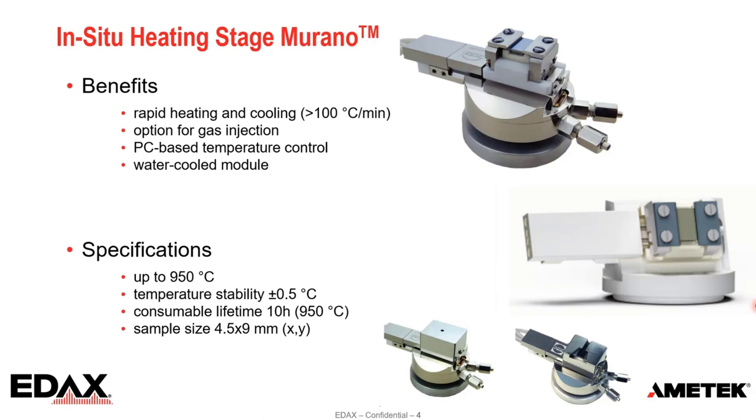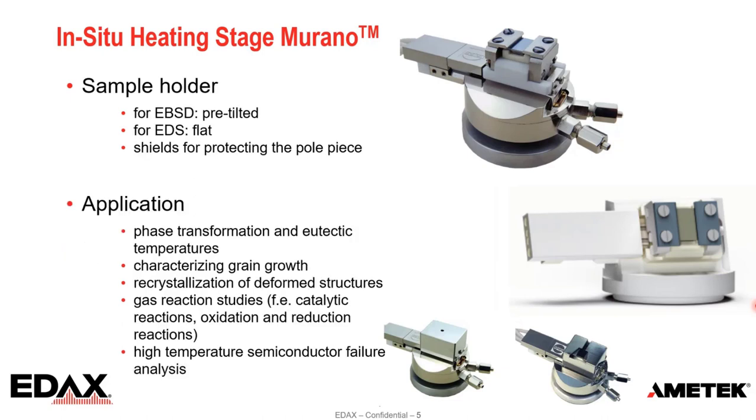In Z direction, you have to be careful and have in mind that by using a shield, you are limited in the Z axis. So the sample size in Z direction with shield is 1.5 millimeters and without shield approximately 3 millimeters. There are two different sample holders for the Murano heating stage. One is the flat and the other one, the tilted one.